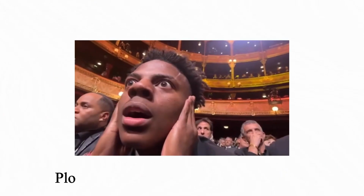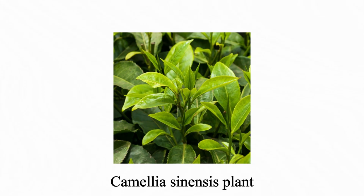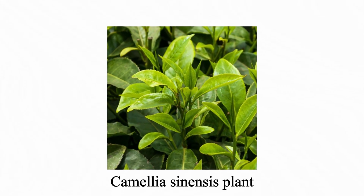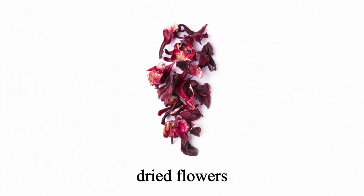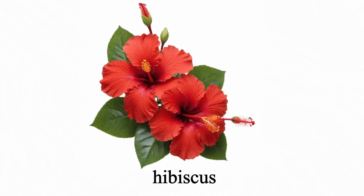Herbal tea. Plot twist? This isn't actually tea at all. None of these come from the Camellia sinensis plant responsible for every variety we just covered. Instead, herbal teas are infusions built from dried flowers, fruits, roots, or herbs. Think chamomile, hibiscus, or peppermint.